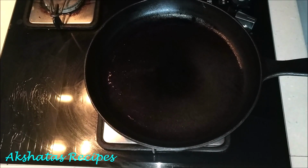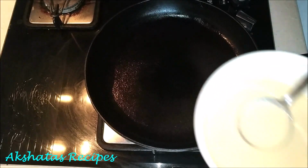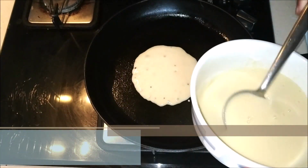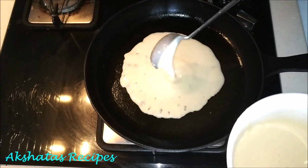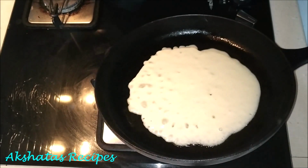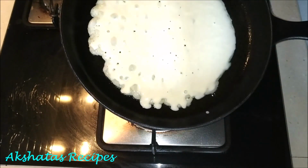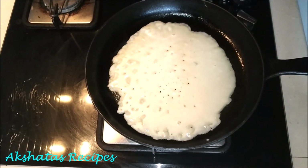And now I'm just going to be pouring about 2.5 ladles of this mixture at the center of the pan. And you'll see that it immediately starts to bubble. And now holding the handle, you're just going to swirl the pan around till the liquid nicely spreads out evenly, because we want a very thin kind of crepe. So just ensure that you keep doing that till all of the liquid spreads out.